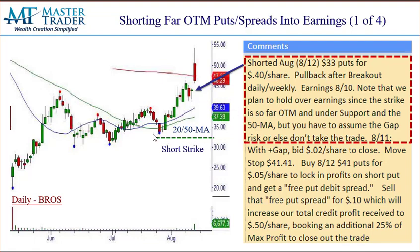So we said, wow, we can go way down here under all of this support. We sold the $30 naked puts for 40 cents a share. So if you sell 10 of these contracts, $400 is immediately deposited into your account for you to keep forever, unless you decide to get out early. And you have an obligation to then buy 1,000 shares of Brothers at $33. And if assigned, then your cost basis is $32.60, which is a whole lot cheaper than whatever this is at the time. Let's just call it $44.